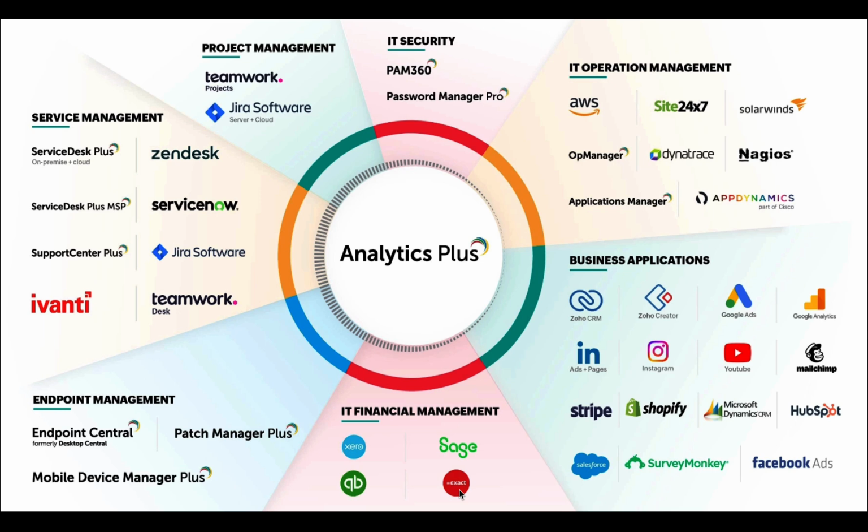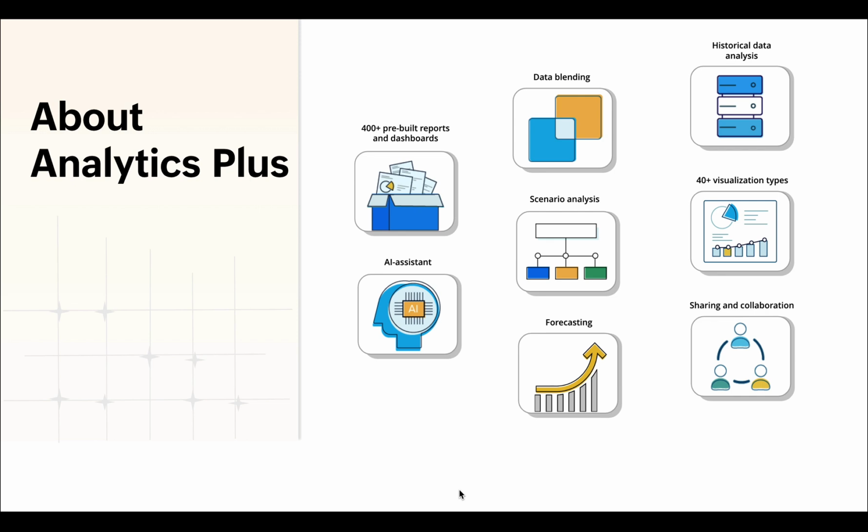Now, beyond offering out-of-the-box insights for major IT applications, Analytics Plus continually strives to facilitate self-service on every level of its platform. A key player that facilitates this is our AI-driven analytics assistant, Zia. If you're just getting started with analytics and find BI tools or SQL queries to be daunting, well, Zia is your new best friend. All you have to do is strike up a conversation with Zia, either via text or voice, and Zia will automatically generate the insights required to further your analytics journey.